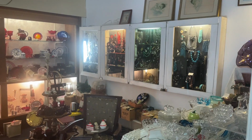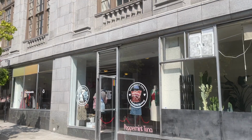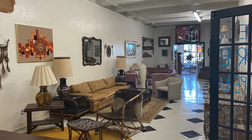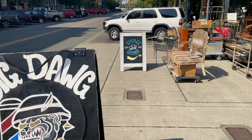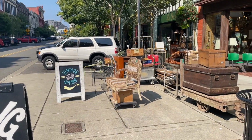At a glance, you may assume that you're just going to find your old granny's tea set here in these shops. But when you start to explore everything that there is here, you will certainly soon find out that there is more than meets the eye. Every shop has a different feel and perhaps a different era or theme that they may specialize in. When you start your journey, be prepared because you likely could spend all day here.